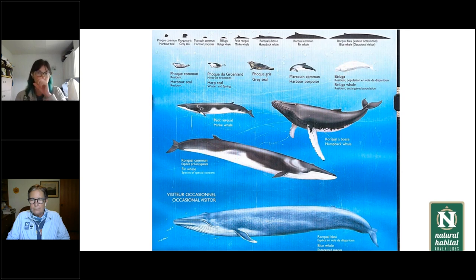And common marine mammals that are seen, maybe not on every trip, but at least many times in a season by the Zodiac captains, will be species like the fin whale, the minke whale, the humpback whale, the St. Lawrence beluga, which is an endangered population of beluga whales, the harbor porpoise, and then our seals, which include the gray seal, our most common seal.